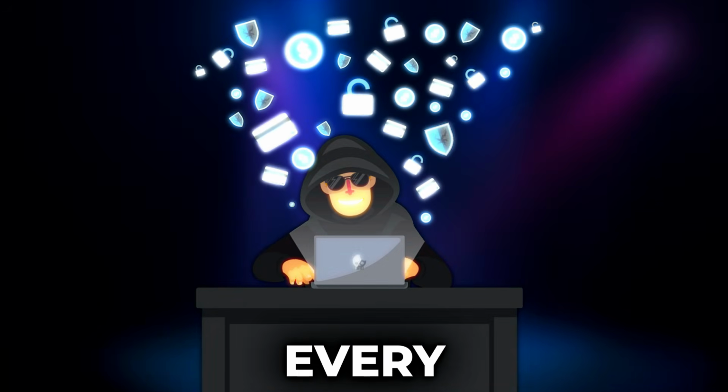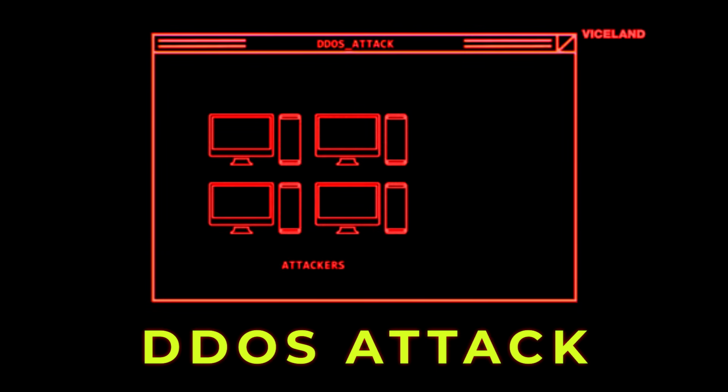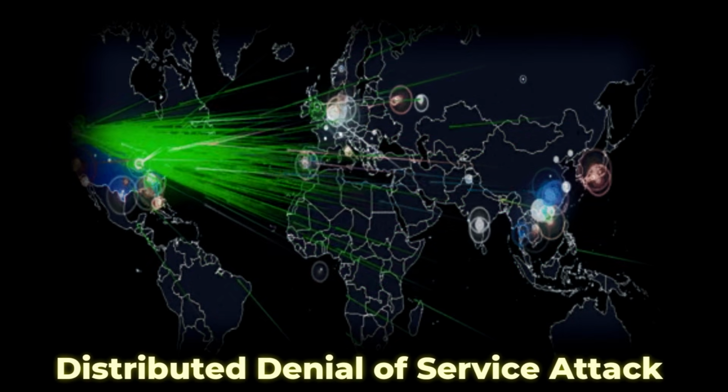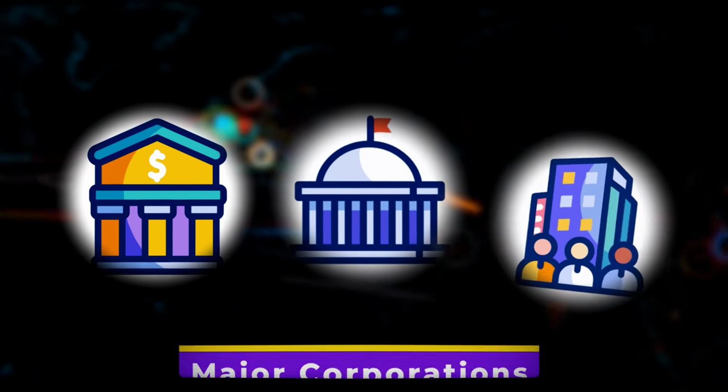Now, not every hacker wants to steal data. Some just want to take a website down. That's where DDoS attacks come in. A distributed denial of service attack floods a server with massive traffic until it crashes. These attacks have taken down banks, government sites, and major corporations.